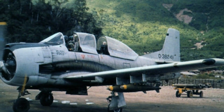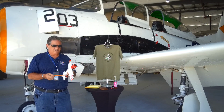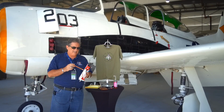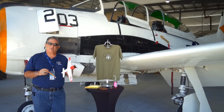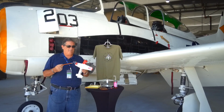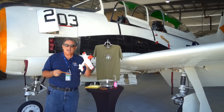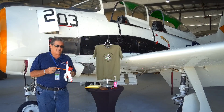Really, the D model was the ground attack version of this airplane. It was fitted with hardpoints. It could fly close air support, as I said, CAS. It didn't have armor, and it didn't have self-sealing fuel tanks. There were some modifications on these airplanes by two different companies that actually made them even more of a heavier attack airplane, but it was never really well suited for that, and it suffered very heavy losses.